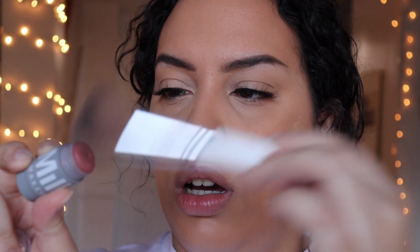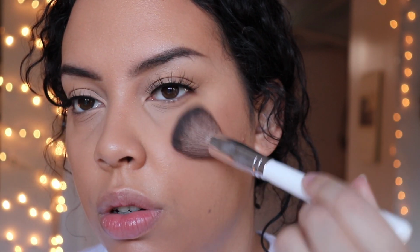I even started using cream blush out of nowhere, and I don't know where this change happened, but I started seeing people using it, and I was like, wow, I feel like I would look so hot with that. So I just used the little blush from Milk. This is in the shade Work, W-E-R-K. And what I do is I just take a little bit of the blush onto a brush, and then I just lightly apply it onto my cheeks.